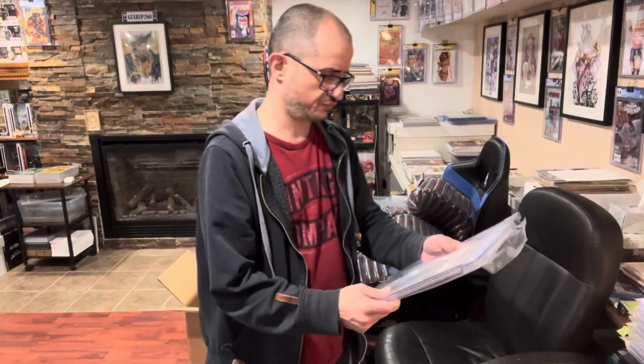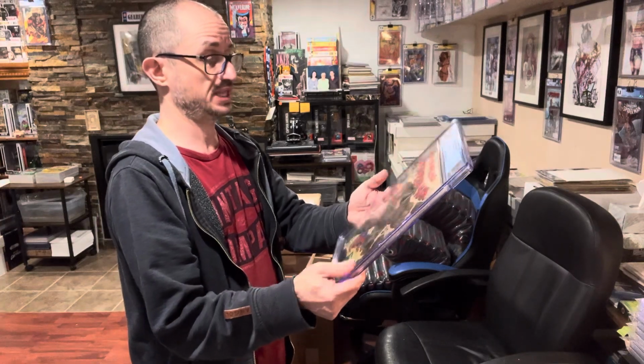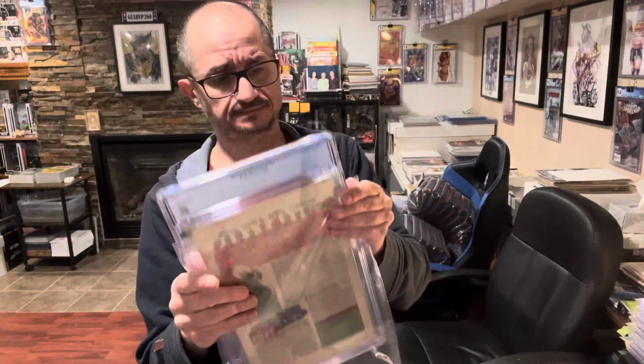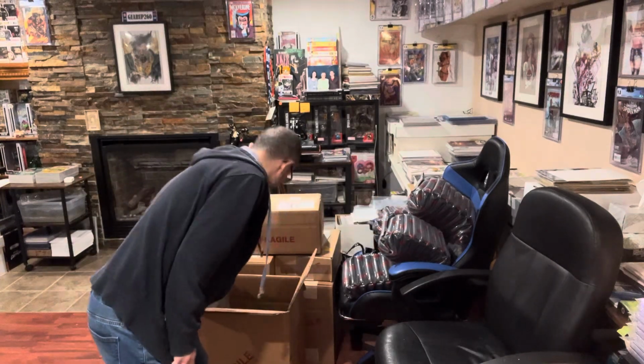Next, we have this one, which was in very bad shape. I don't think I even pressed it. No, I did not. So this was barely hanging by a thread. The cover was barely attached, and I recommended to just send it in as is, and we get what we get. And not bad. First appearance of the Rhino for a 2.0. Still worth it, I guess. Personally, if it was my book, I would not have graded it, but everybody is different, and some people want to conserve their books. Maybe they don't want it to get worse, and you know, they get it slabbed.